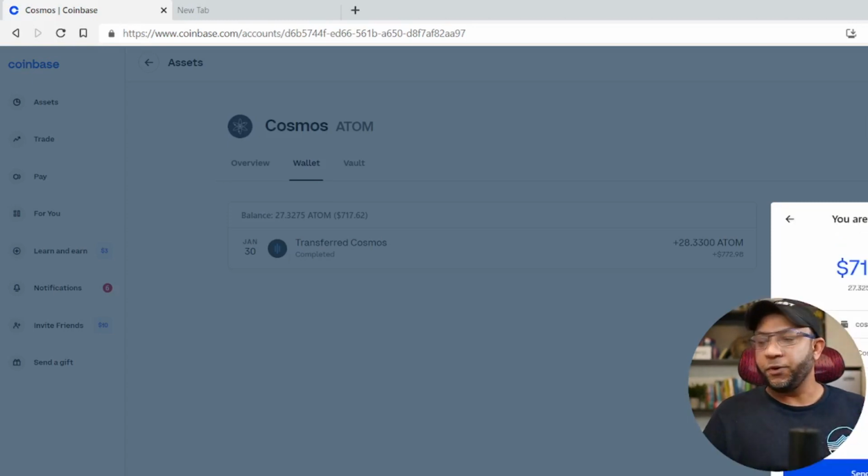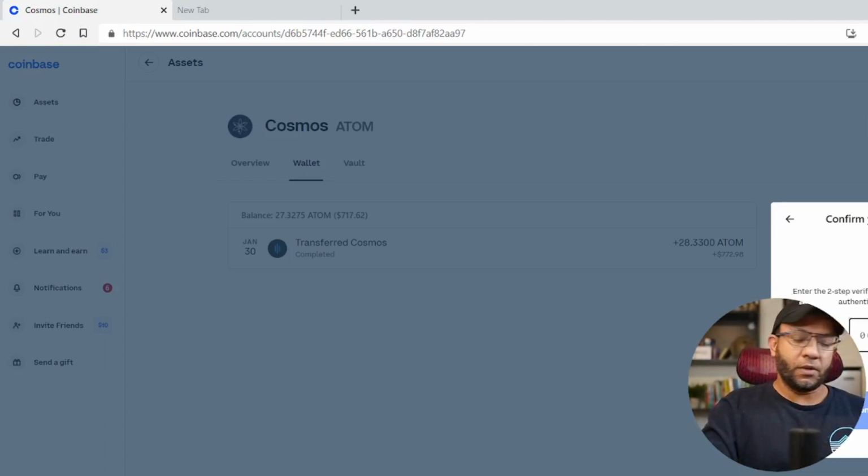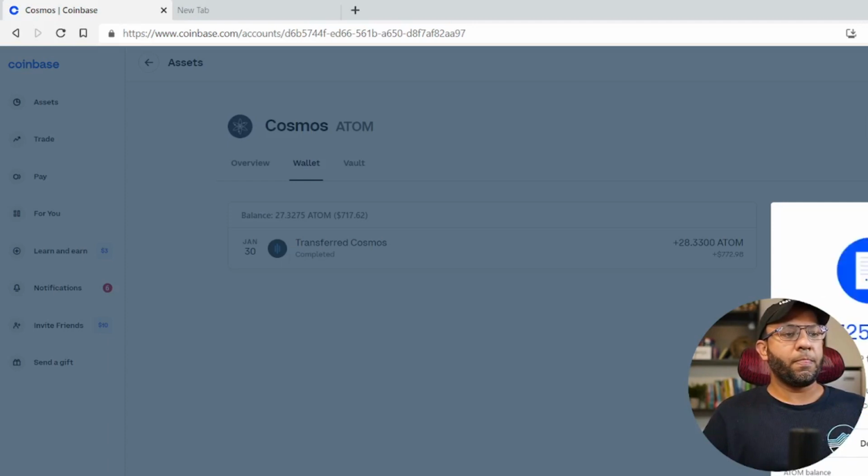Same step as before. Send now. Network fee is so low. This is the best part. So send now. And of course, I have to enter my authentication key. Sent. It says it's sent. Let's see if I receive it there within a few seconds.